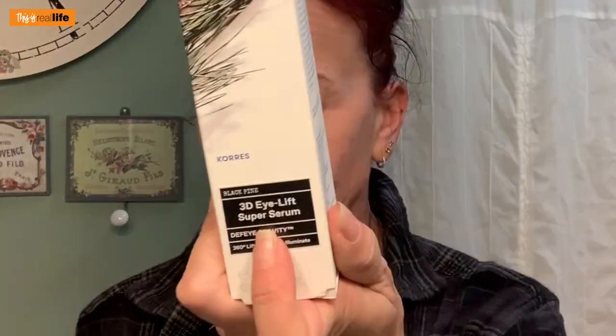Now, it says, on this, gently apply with your ring finger one pump daily. Oh, I thought I would have to use this morning and night. We only have to use this in the night. So it's one pump daily for the eye lift serum to the entire eye area, including under eyes and eyelids. The Sculpt and Lift Serum.